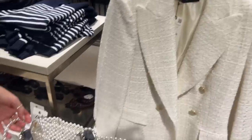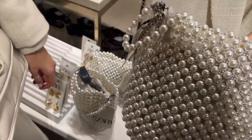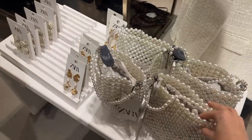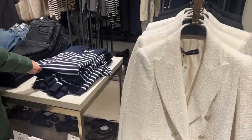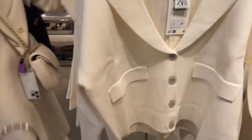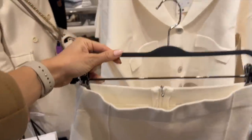It's very Parisian, I know. I've had these for years. I have one of these from like 6 years ago. But I still love them. I just wish I'd got the gold hardware. Zara do great with gold hardware, and it should not be silver in my opinion. I think this is beautiful. I know, and it has matching. I thought they were actually shorts. No, it's a skirt. I think this is very nice.